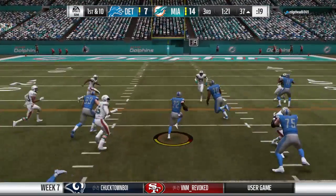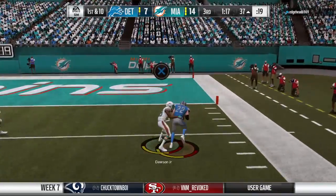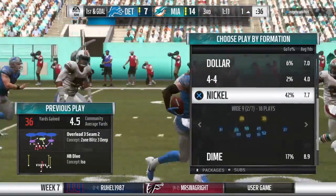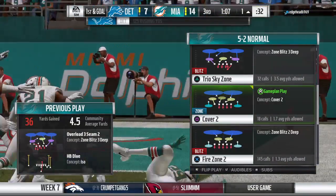This is McCaffrey, and an alley to run. And he doesn't quite make it, taking it within an eyelash. Dropped at the 1. A big play on the ground there. It goes for 36 yards.